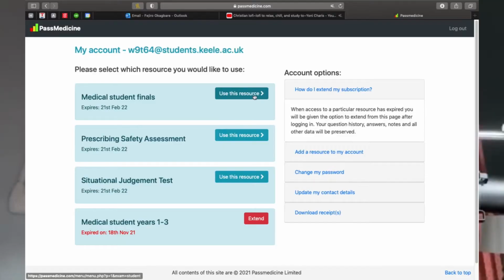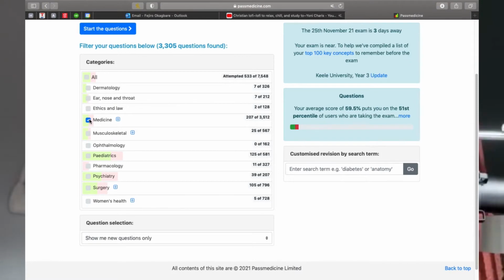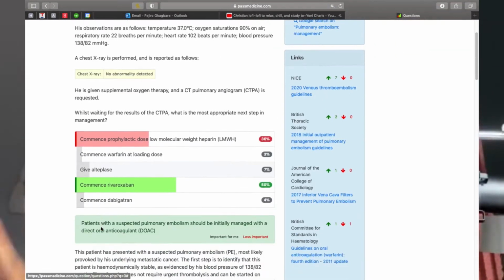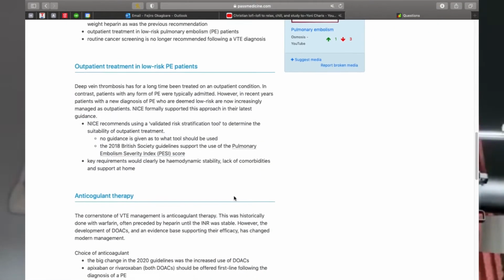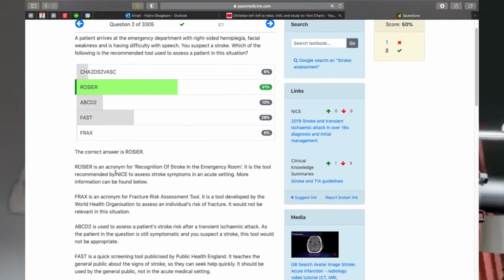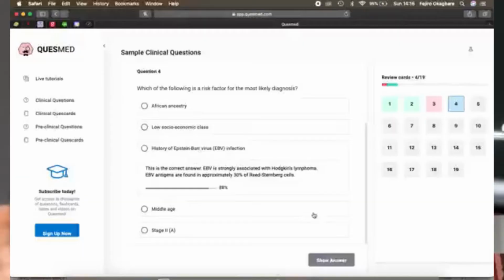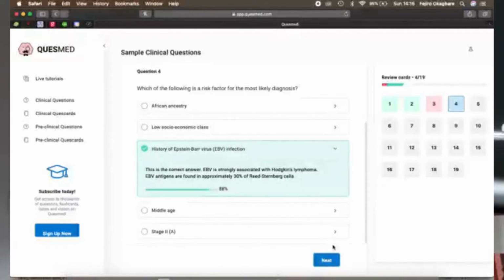So question banks wise, for the clinical phase, PassMedicine has a finals edition, which is very helpful because now you're in the stage of learning more about the investigations and management of each condition. So that is going to be very helpful for the clinical phase, as opposed to Medicine Years 1 to 3, which is what you would be using in the preclinical phase when you're using PassMed. In terms of other question banks like Ambros and QuestMed, we talked about them beforehand, but they're also immensely useful as well. Just choose the ones that you can work well with.